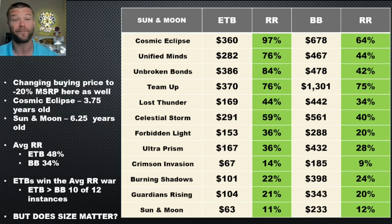The only time it tightens up is Team Up, and that's because the booster box in Team Up has just gone absolutely batty, sitting at over $1,300 today. Just crazy. But besides that, you're going to see that for all of the other ones, the Elite Trainer box wins hands down. Now, 10 of the 12, you see Elite Trainer boxes winning.